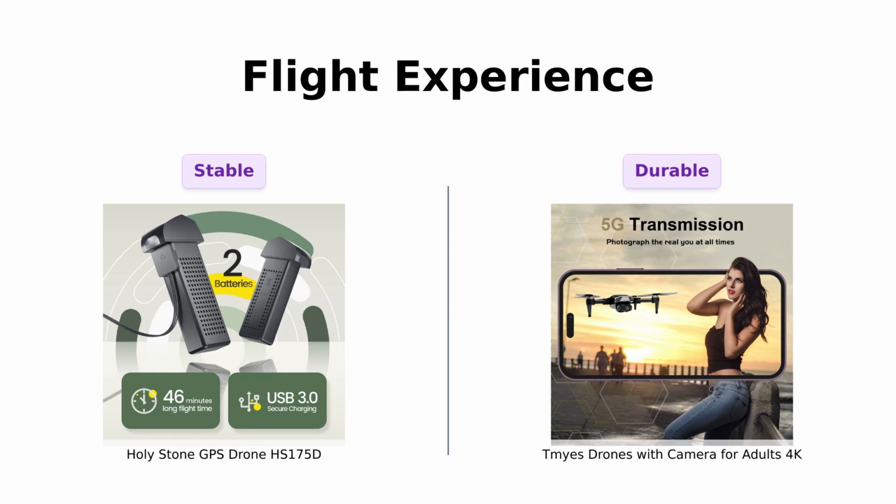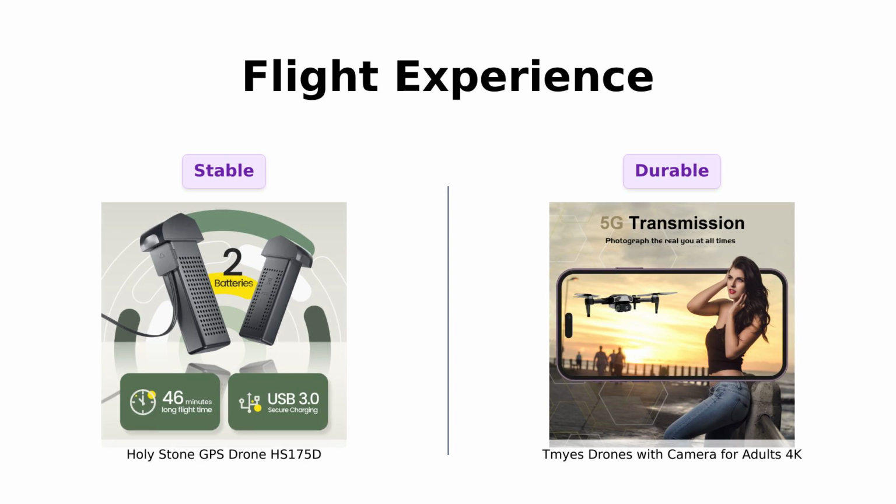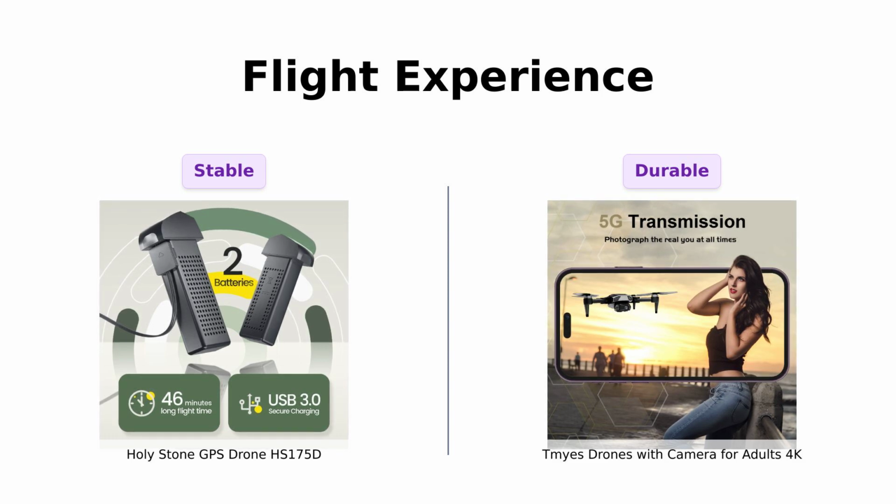Next, let's see which one gives you wings. Holystone offers up to 46 minutes of flight time with its two batteries. It's like the drone that never wants to leave the party. Plus, it's got altitude hold, optical flow, and a bunch of other fancy-sounding features that basically mean it's idiot-proof.